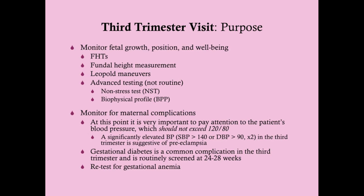We also want to monitor the fetus's position. This becomes important as we get into the final weeks of the pregnancy. The fetus is much less likely to move around and change positions the later you get in the pregnancy, just because of size constraints.